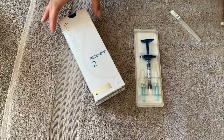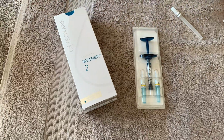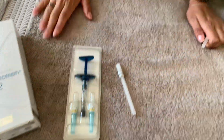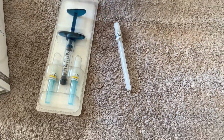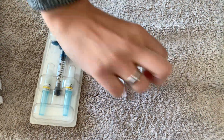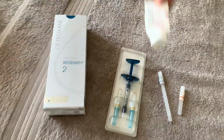Okay, so we're going to be using Teoxane Redensity 2, which is one of the best fillers for tear trough. But I'm not using a needle today. I'm going to go in with a cannula, which is a longer needle. It's less bruising when you use this kind of technique. And after, you're going to have some lidocaine for numbing.